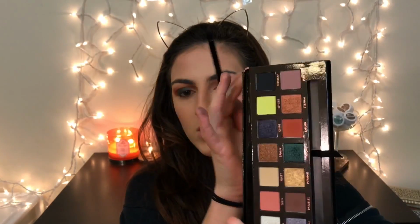And since my base is a little bit more matte and powdered, it's fine, I can just brush it away. But if you do a really dewy base, then you might want to do your eyes first if you're using this palette. Going in with a random pencil brush, I'm going in with a little bit of Obsidian, which is just the black in the palette. Just doing a little touch of that. We're gonna go around the outside.